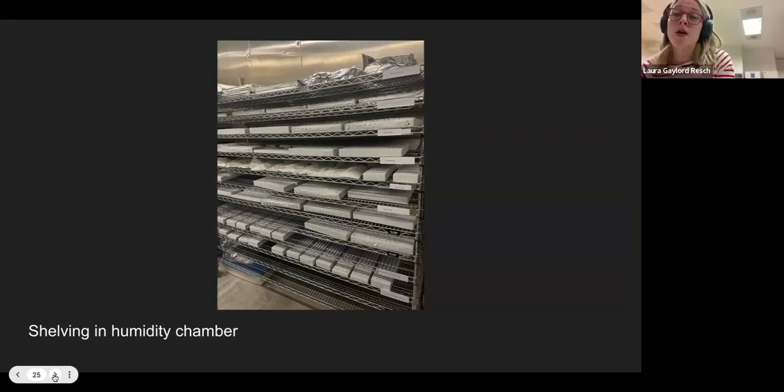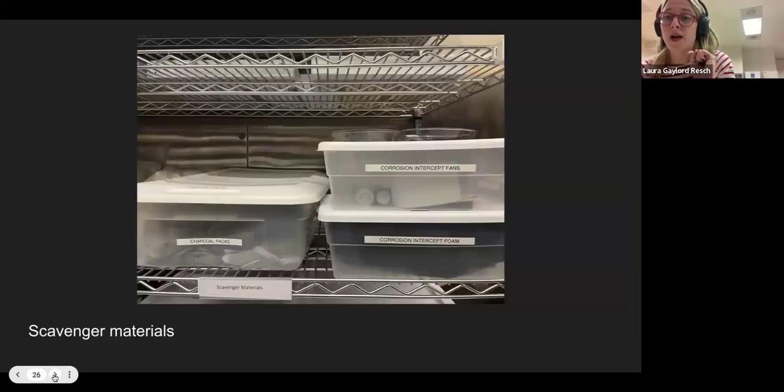And that's where I store all of my gels and Artsorb cassettes when they're not being used. If you go one slide over, yes, this is my shelf of scavenger materials. So I buy granulated charcoal and I encapsulate it in little baggies of inert material that's moisture permeable.